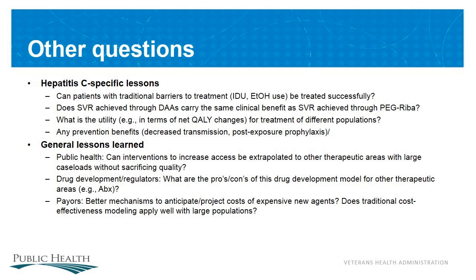What is the utility for treatment of different populations? This gets to the question of watchful waiting, and I think we need more data on that. And then finally, we're seeing a very scary increase in infection rates among IDUs. Are there any prevention benefits from treatment, regardless of stage, or from post-exposure prophylaxis? Trying to think beyond this. Can these interventions to increase access be extrapolated to other therapeutic areas? We've seen in the VA that mid-level providers get SVRs with VA patients that are the same as MDs, whether they're primary care providers or hepatologists.